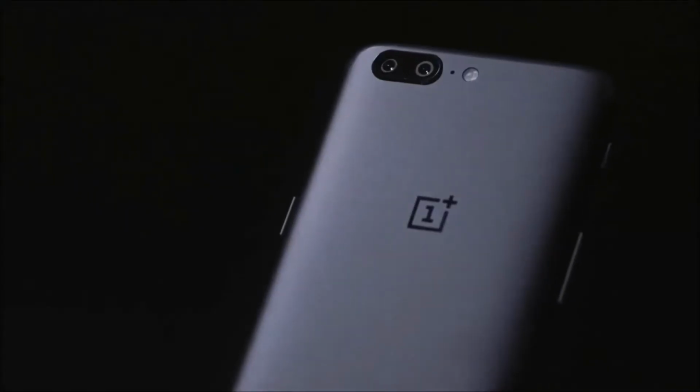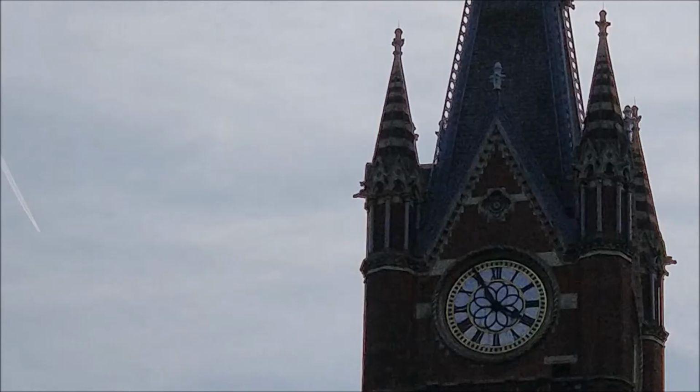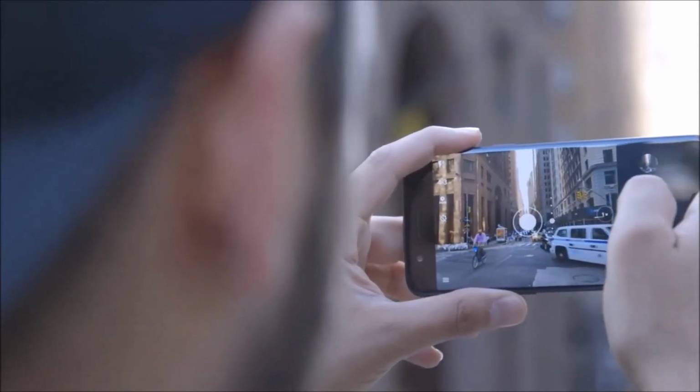So the OnePlus doesn't produce amazing images. The 16-megapixel camera doesn't have optical stabilization, which leads to softer images in low light. And the 20-megapixel camera with the longer lens has smaller pixels and not as bright of a lens. All of this adds up to lower quality images in low light, especially compared to what you can get from an S8, a Pixel, an HTC U11, or even an iPhone.